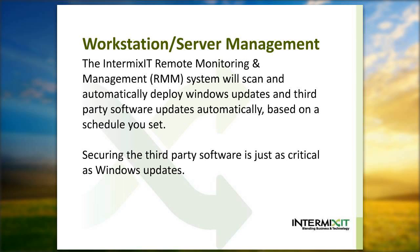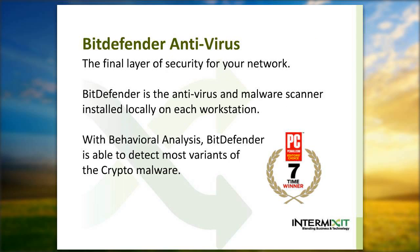Workstation server management: the Intermix IT remote monitoring and management system will scan and automatically deploy Windows updates and third-party software updates. That includes Java, iTunes, Adobe Flash, and Adobe Reader. It's important to secure third-party software just as much as Windows, because so many malware and phishing sites infect your computer by utilizing a hole in Java, Flash, or Reader. So the third-party software is just as critical.